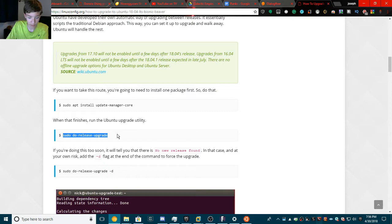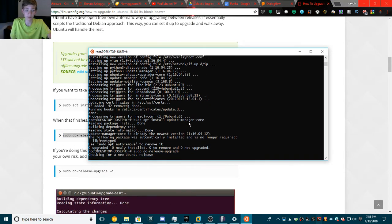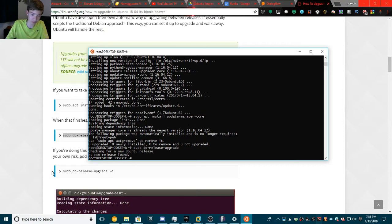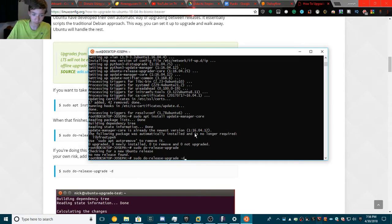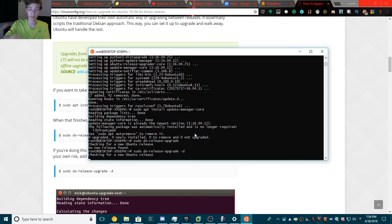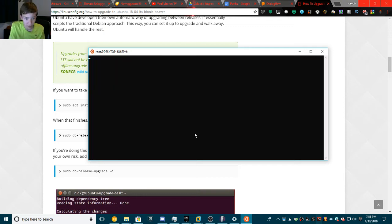Now, if you can see here, if we run sudo do-release-upgrade, checking for new release, no release found. Well, guess what? Ubuntu 18.04 exists. So adding the -d flag, and you could obviously tell it's now doing something. Bionic.